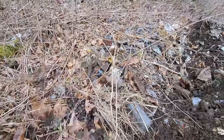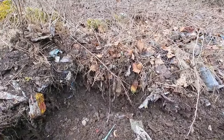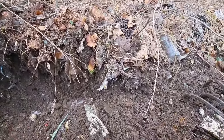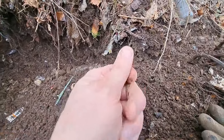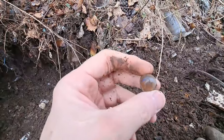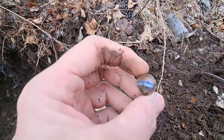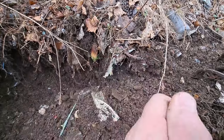I got a bunch of weird things there. I've just tossed up there, folks. All the real good finds are in my pocket. I don't know how many marbles I got. 5 or 6. And I'm about to get out of here. And here's one more. One for the road. Another cat eye. It's like an Indian red and blue and white. 6-vein cat eye.